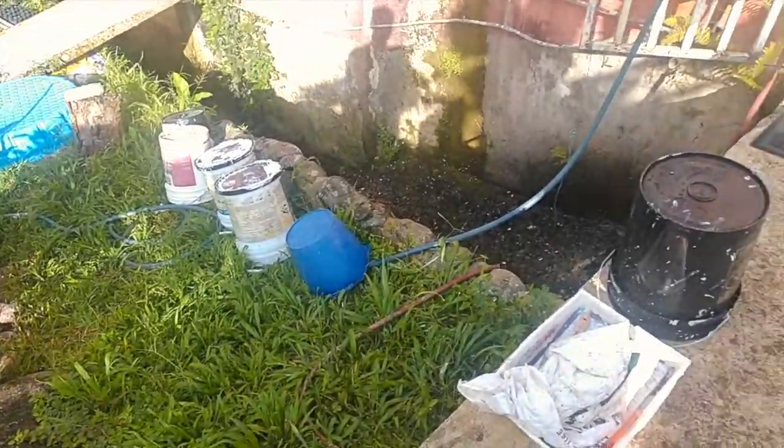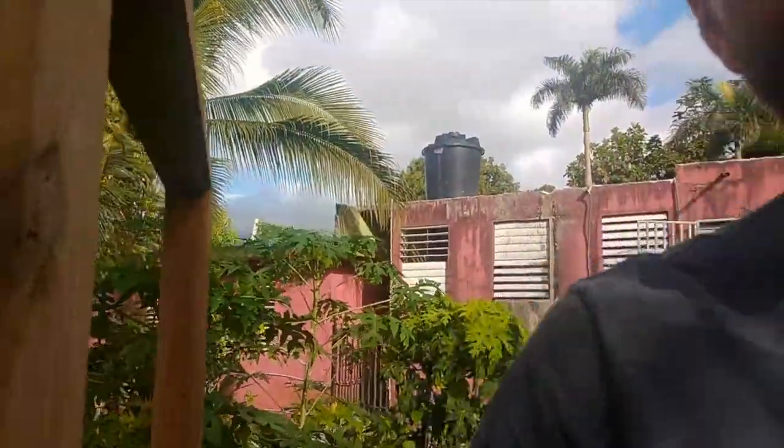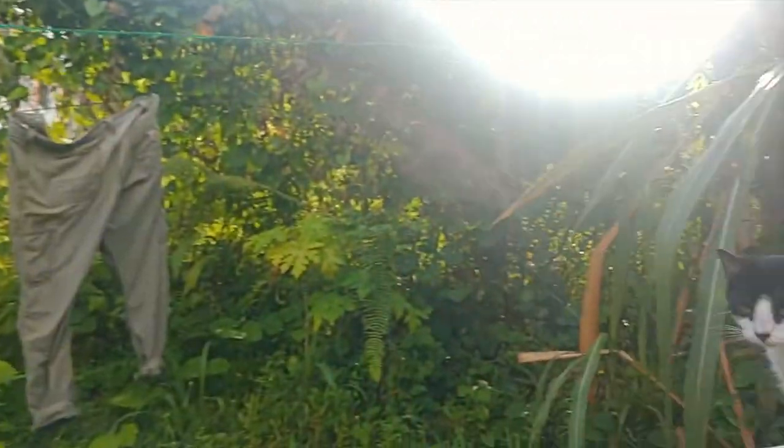And then the 2 black buckets are actually from the roof sealer when I was sealing the roof. So I cleaned those out so we have more 5-gallon buckets, which is a resource that appears to be ever in need. You always need more 5-gallon buckets, I find. So I try to save as many as I possibly can.